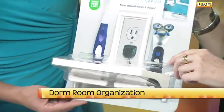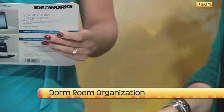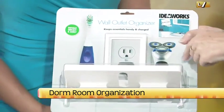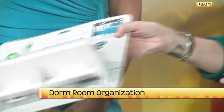So I thought this would be... it's just this little shelf. I love that you look at this and you think, oh yeah, you should put that in your bedroom, because you think outside the box. I would be like, I don't need that in my bathroom. Yeah, and in a dorm room, you're likely to find just a single outlet, right? Instead of a quad. So you can have that right next to your bed, and you can have a couple things plugged in for charging.